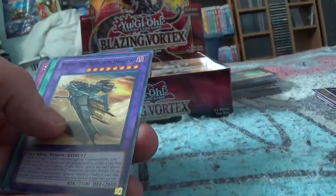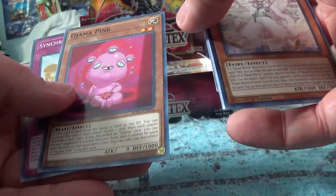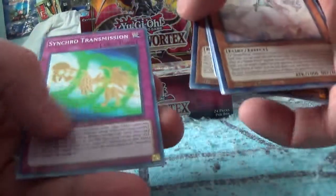Love the shine that goes into these cards. Another old Gemma Pink, still at 0 attack points.